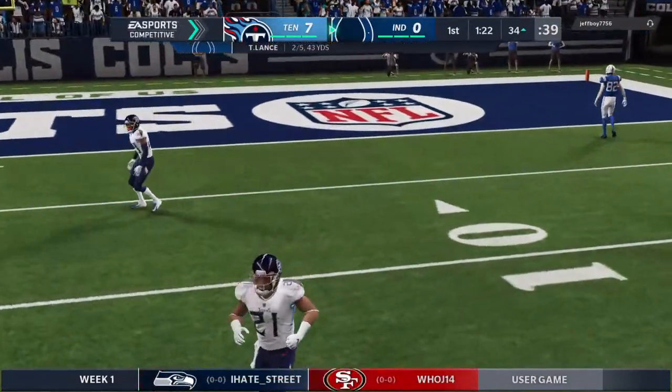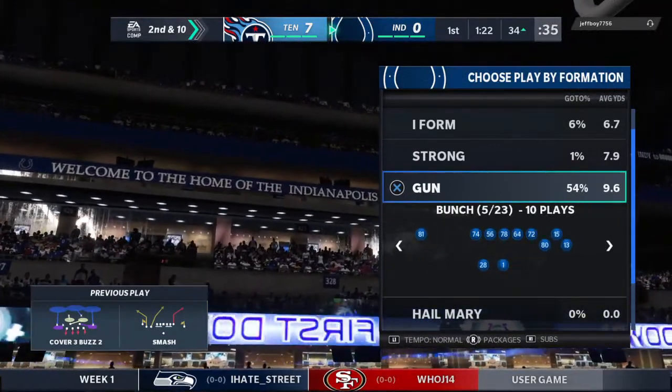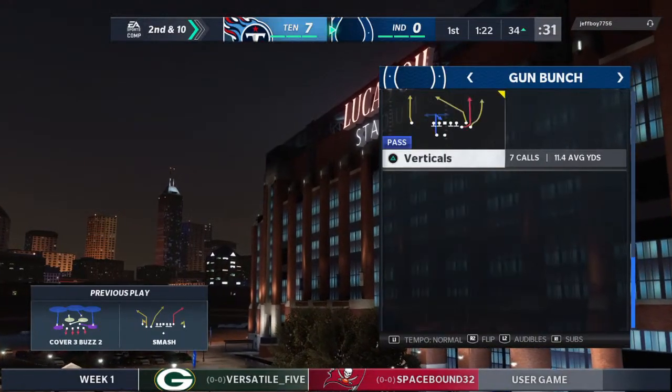And nowhere to fit that football in. It's knocked away and incomplete. Will Fuller was the intended target. That'll bring up 2nd down. 2nd and 10.